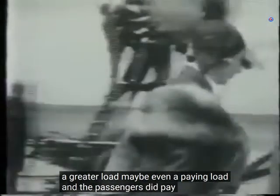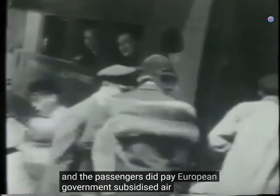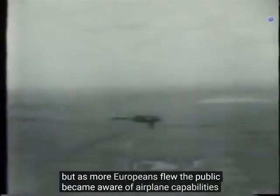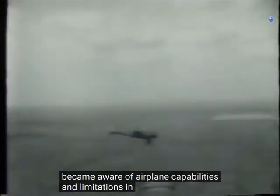And the passengers did pay. European governments subsidized air travel, but you still had to be well off, far above the reach of the average citizen. But as more Europeans flew, the public became aware of airplane capabilities and limitations.